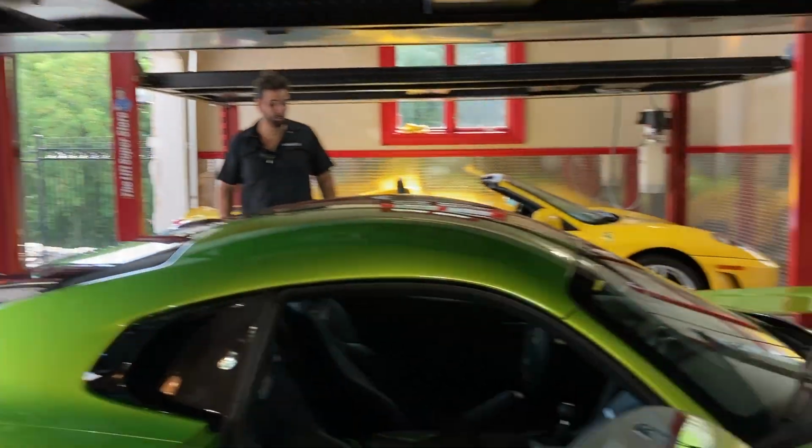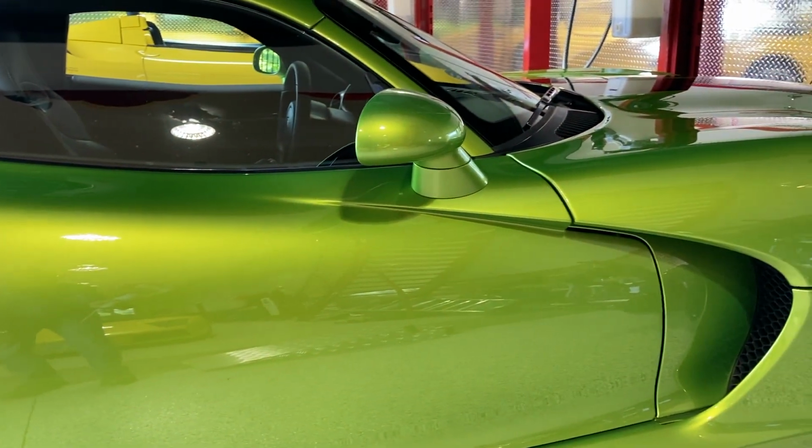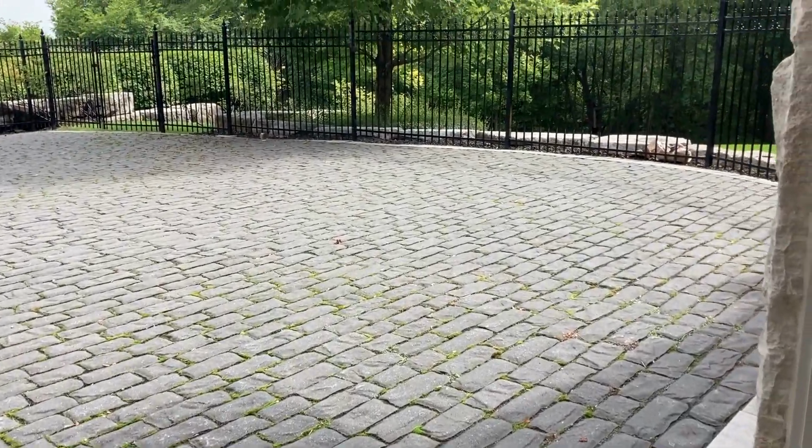Hey, you really have to climb out of this car, hey? Yes, you're right into the car. What a lovely, lovely machine, Mike. Thank you. She's a joy to drive. She's gorgeous to look at. Everything about it. And I love the brake light.